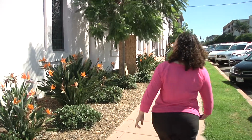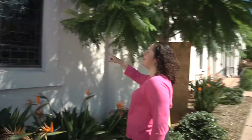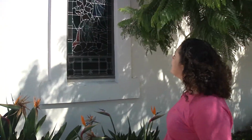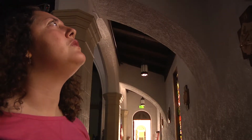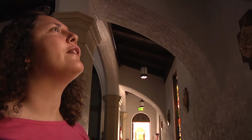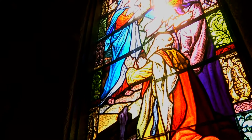This one right over here. This was the Epiphany, and now it's back installed where it should be. And this one was just restored as of 9:00 p.m. last night. And they just installed the window back in the church.